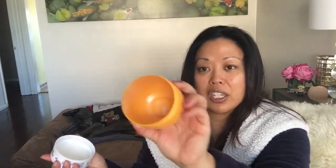Speaking of Sol de Janeiro, I did finish the Bum Bum Cream. I want to repurchase it, but I'm going to wait because I have a whole bunch of... I went obsessive at the Body Shop trying to find something similar to this in smell. And what I'm finding is they might smell similar, but they don't work the same. So this is also in my project pan. So spoiler, I'm done with that.